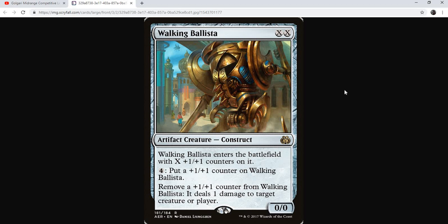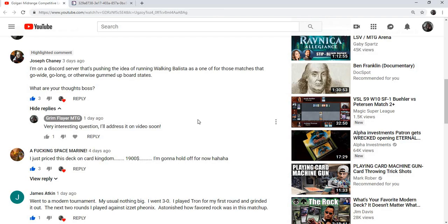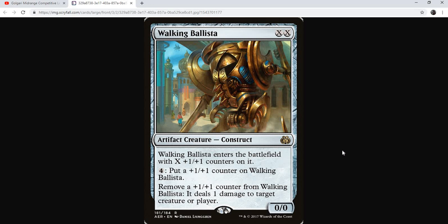Needless to say, it is not as powerful in our shell, and to be fair, Joseph is not suggesting that it is. Joseph is not saying Walking Ballista is the new best card in BG Rock. He's saying, what about it as a one-of for specific matches that go wide, go long, or have gummed up board states? So what do we think about that?